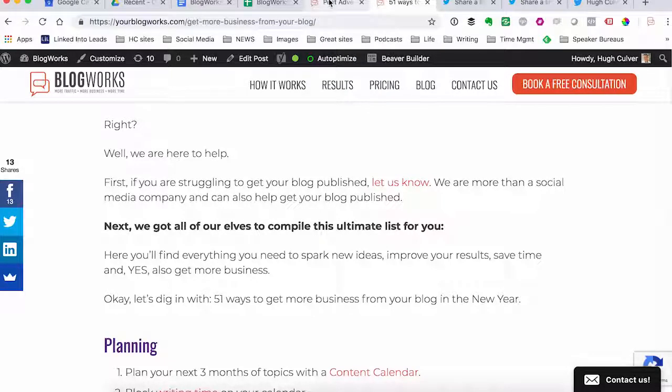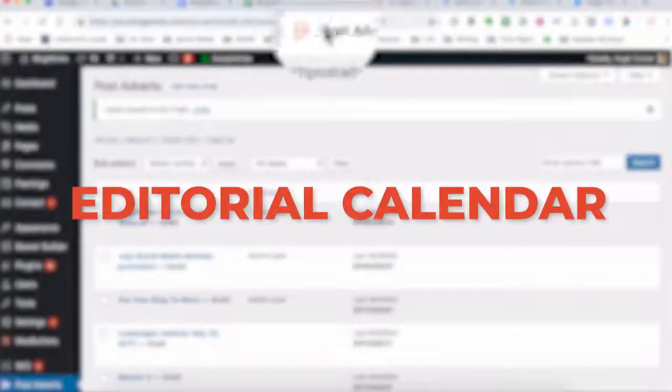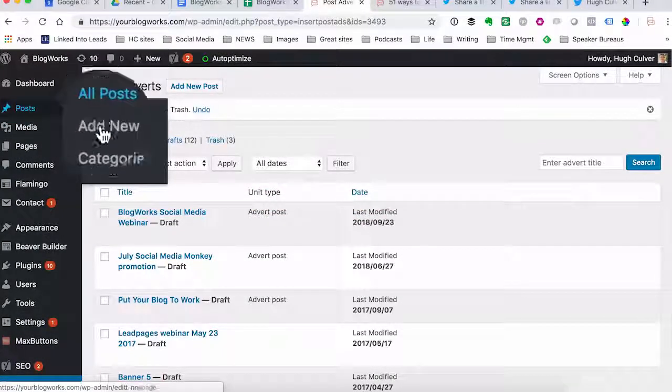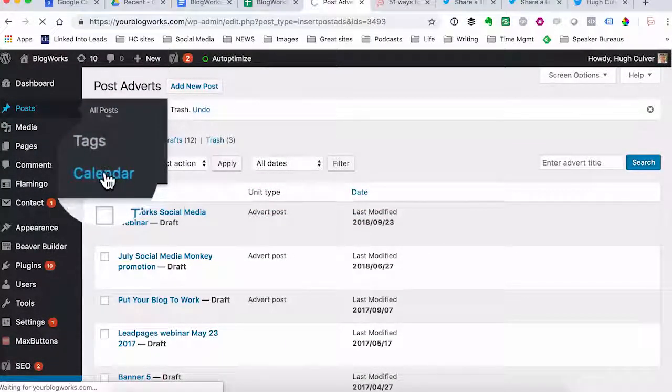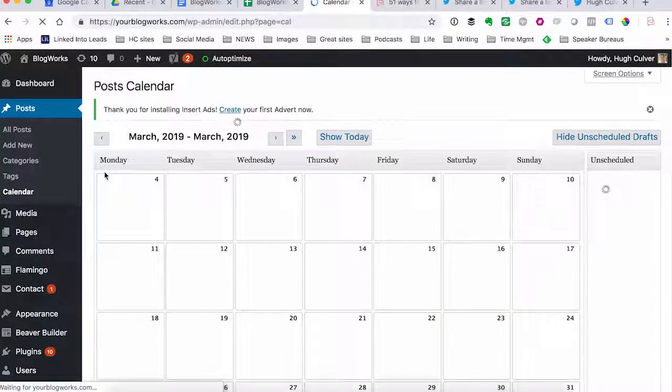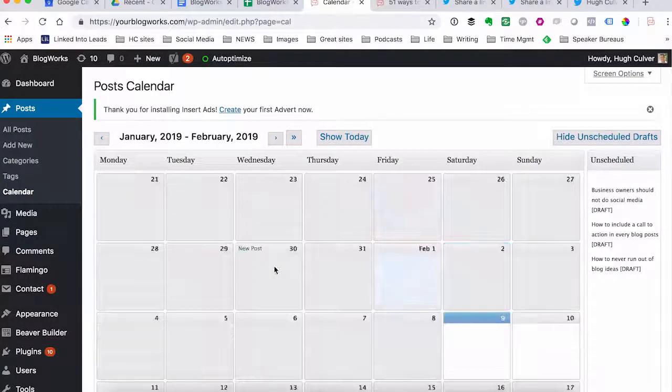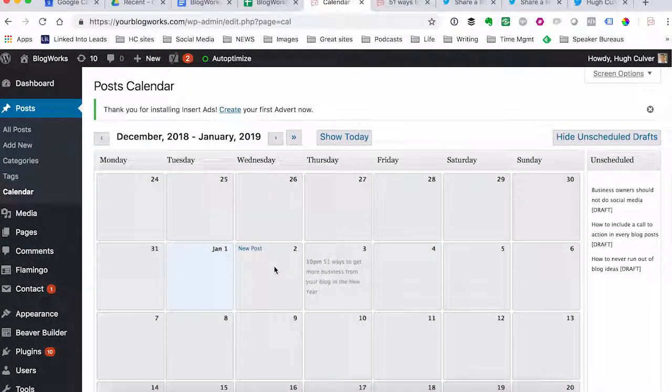go over it again, and it's one of my favorites, and it's called Editorial Calendar, and it's right up here under my posts where I store all of my blog posts, Calendar. And what's really amazing about this free plugin is that, and I think this is so cool, as soon as you install it, it populates with all of your existing blog posts. So you see how they're all showing up here? So these are all of our published blog posts.